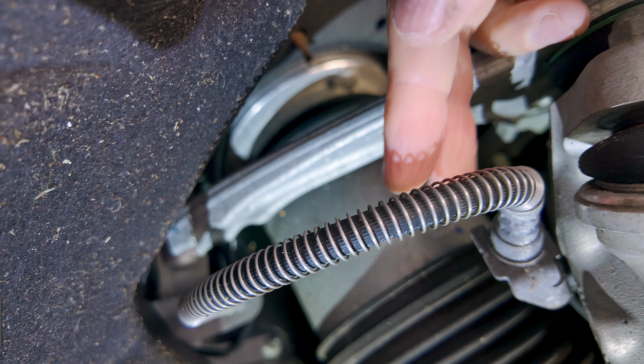So as you can see, those hoses, yes, one on the left, one on the right, route round the front of that suspension strut. And that is where I'm pretty sure the issue lies.